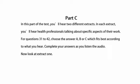In each extract, you'll hear health professionals talking about aspects of their work. For questions 31 to 42, choose the answer A, B, or C, which fits best according to what you hear. Complete your answers as you listen.